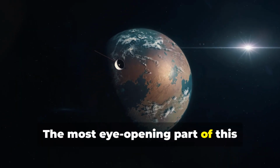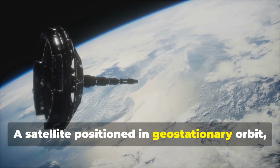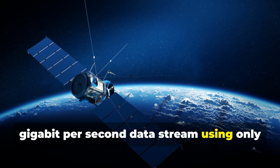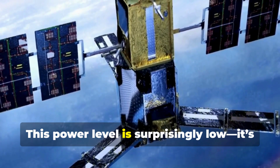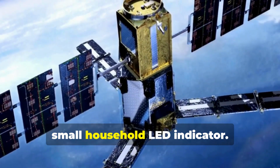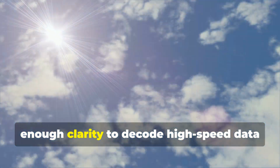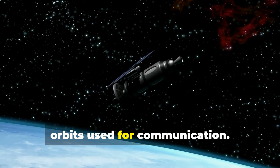The most eye-opening part of this achievement is, well, the distance involved. A satellite positioned in geostationary orbit, which is roughly 36,000 kilometers above Earth, has successfully transmitted a 1 gigabit per second data stream using only a 2-watt laser. This power level is surprisingly low. It's actually comparable to the output of a small household LED indicator. Yet, despite the minimal power, the transmission reached Earth with enough clarity to decode high-speed data from one of the farthest operational orbits used for communication.